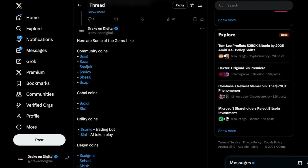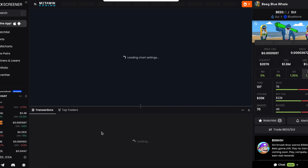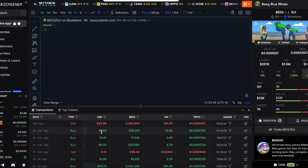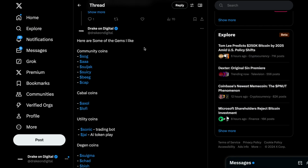Another one is Beeg the Whale. The art on this is really, really good. Beeg the Whale is kind of like the Mog of Sui, is how you can look at it. The theme of Sui is water, so it's a whale. Sui is water, whale, water. You get the point.